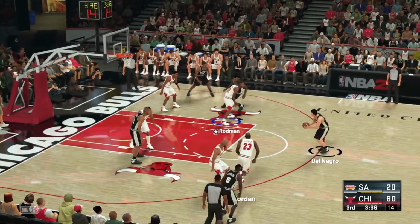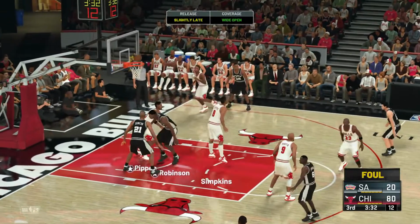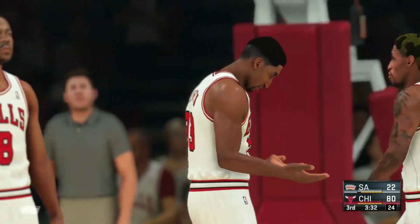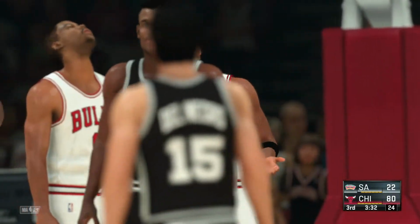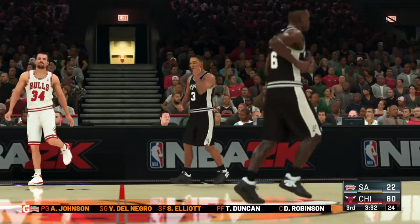Pass to Del Negro. Shot to stop the run. The offensive rebound. And he gets the basket. Officials blowing the whistle, so a chance at the line for one more. I love watching Robinson work there in the paint. Possesses that strength and touch around the basket. The Spurs shooting their third free throw shot of the game.